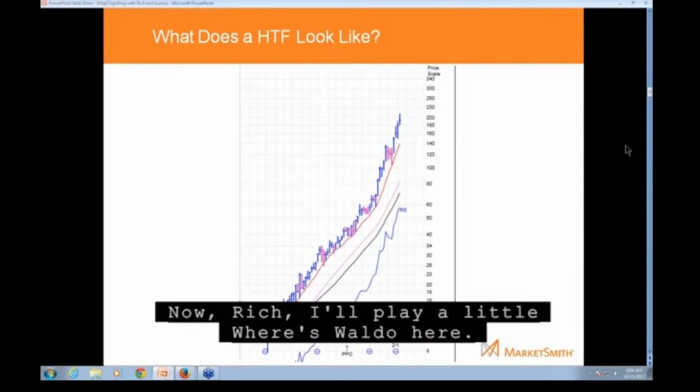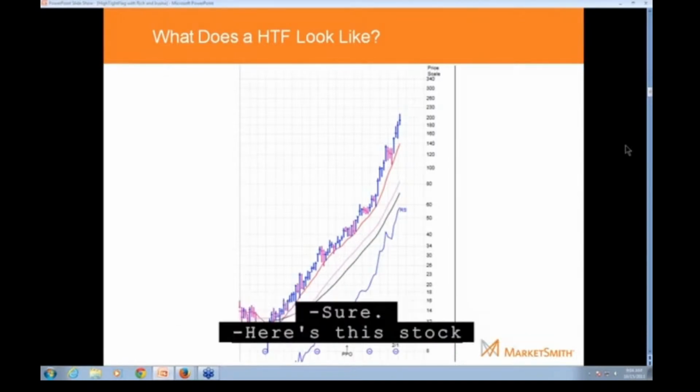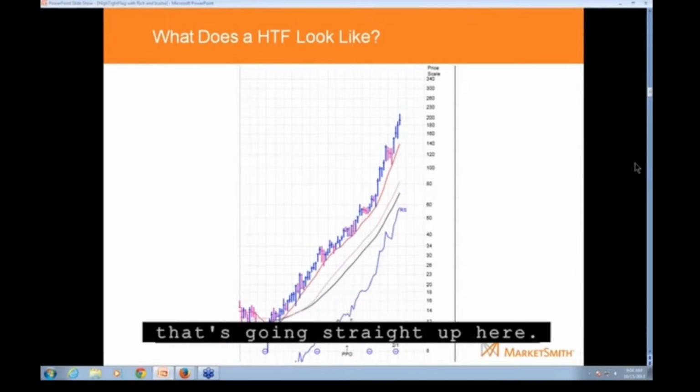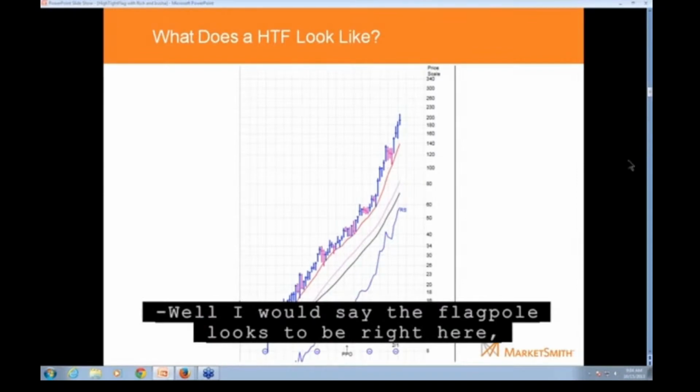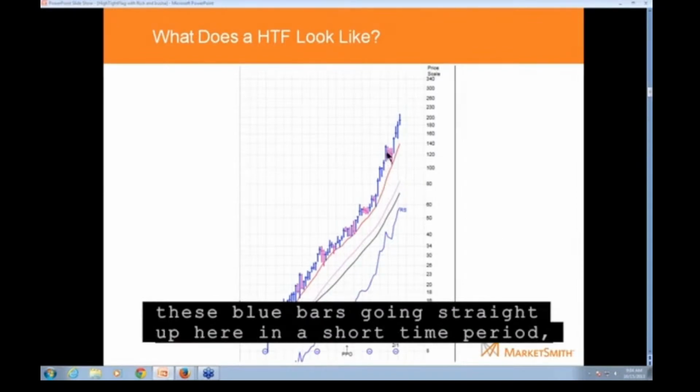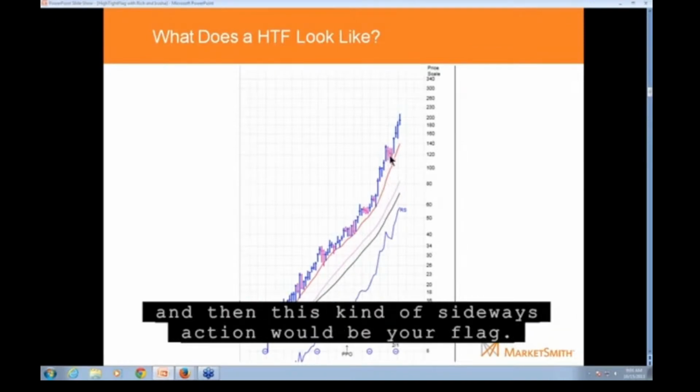Now, Rich, I'll play a little Where's Waldo here. Sure. Here's a stock that's going straight up here. Let's see if you can pick out the high type flag. Well, I would say the flagpole looks to be right here. These blue bars going straight up here in a short time period, and then this kind of sideways action would be your flag. Yeah, you nailed it.